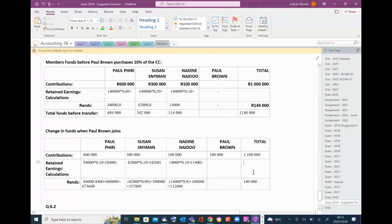So here's where you should have the 140,000. How much do we have here for Paul? Retained earnings? 14,000. Oh, that makes perfect sense because it's 10% of 140,000. So then this is going to be 1,240, if I'm not mistaken. And then here it's 114,000. And we're done with question one.